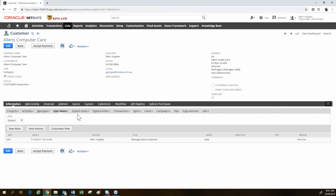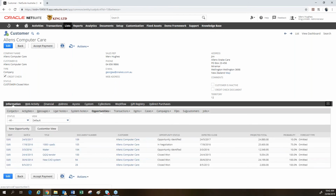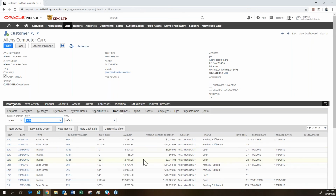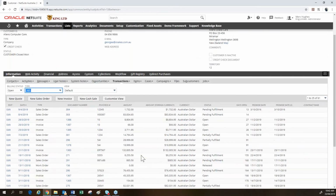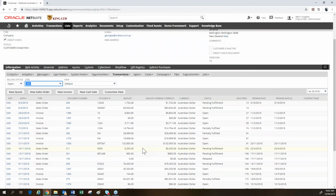You also have your user notes, system notes, and then opportunities and transactions. So opportunities, it's not a transaction, it's just what the customer would be interested in. And then you've got your transactions, which would be your quotes, sales orders, invoices, etc. So you have the ability to narrow it down through filters, or you can say that you want to view all types and just give it a few moments, and then it would give you all transactions relating to this customer. So any payments, returns, authorizations, sales orders, invoices that have been generated would now appear on here.